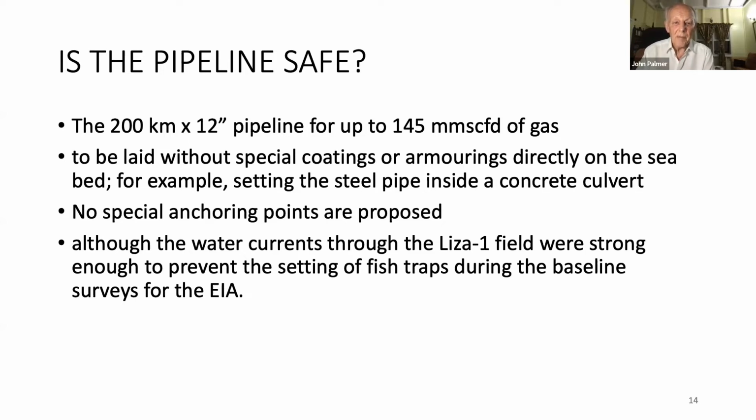But so far as I can see, the pipeline, which of course has to go from the gas field up the slope of the continental shelf, then along the top of the continental shelf to the shore of Guyana, that pipeline apparently isn't going to be anchored at all. It's just going to be laid flat. It's not going to have any special coatings or armorings. It's not going to be set inside a concrete culvert.